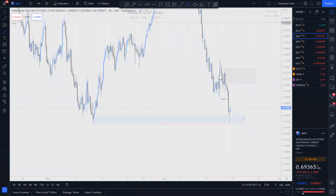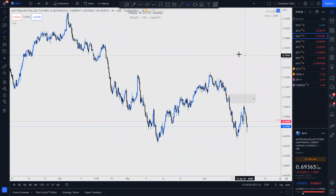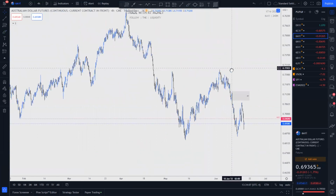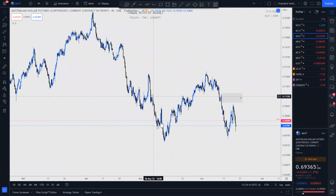Let's look at the Aussie dollar. We can see we're in a bearish market, making lower lows and lower highs. Here's the swing low, and here's the swing high. Did we take that high out? It looked like we came close to it. Yeah, look at that. We did take that high.